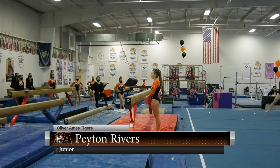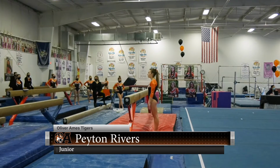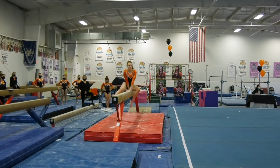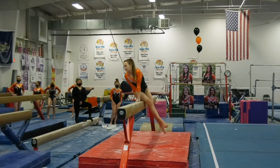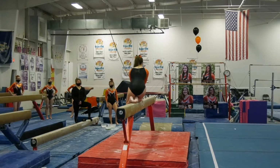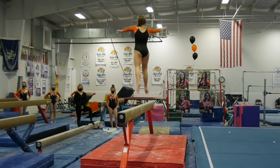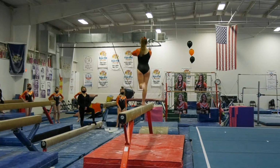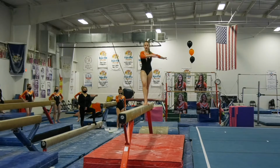Our next gymnast up on the balance beam is junior Peyton Rivers. We've seen Peyton on the vault and on the uneven bars. She's made both of those routines, so we're hoping that we can make our 3rd routine. The judge is looking at the dance performance as well as the elements that are being performed. There are deductions if a gymnast's choreography is sloppy. Peyton's doing an excellent job with her choreography.